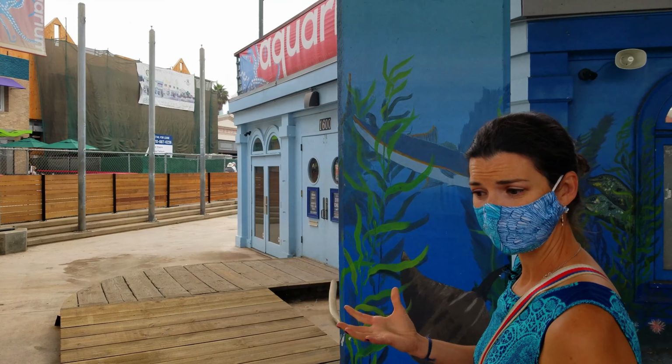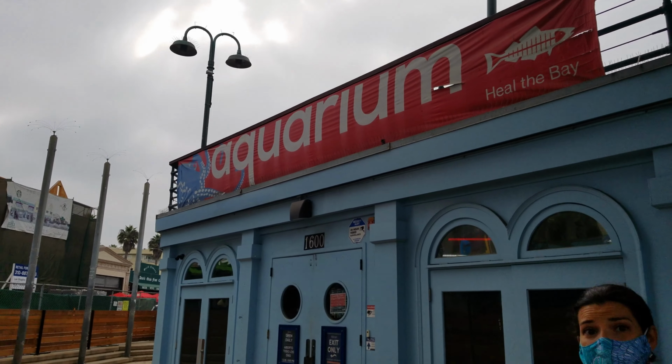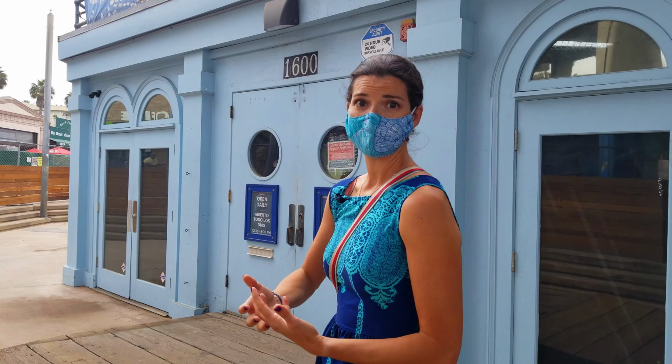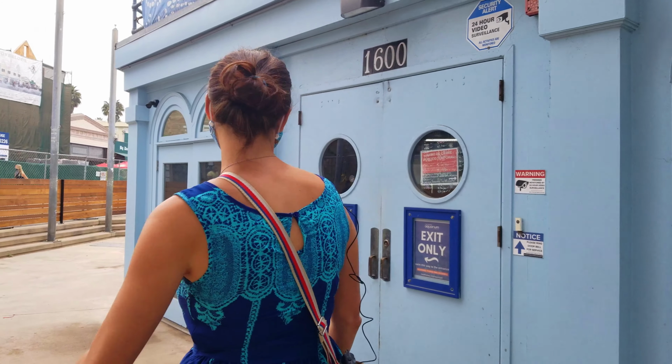Now, if you notice, there might be some construction equipment and some stuff going on in the background, but they are doing renovations, which is really cool to see during this time because these aquariums have been down, they haven't had guests coming in, so that's a perfect time to spiffy things up and make them look all nice for the public. Let's go.